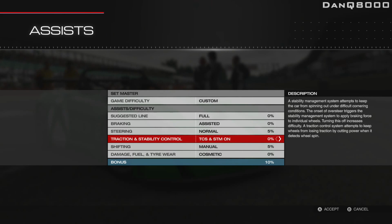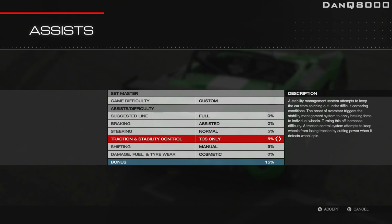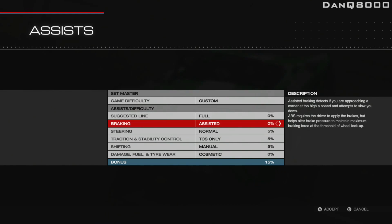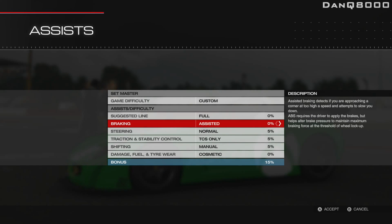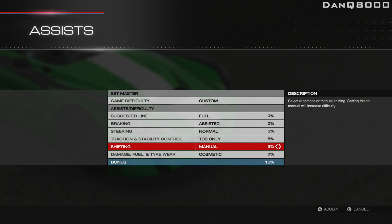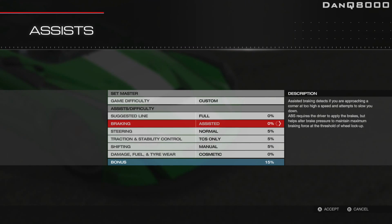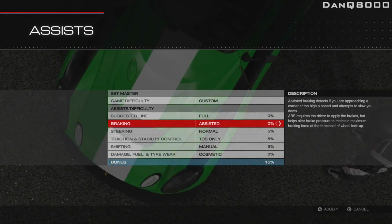The reason for that, see if they're TCS only. Yeah, they recommend I do simulation steering, and they also recommend braking line with ABS on. That's what they recommend. Shifting, yeah, manual. There's a few things they recommend. But I want to get the feel for shifting with all this stuff on, you know what I mean?